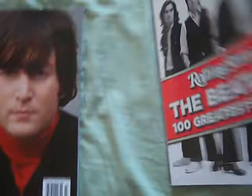And then they got the Beatles 100 Greatest Songs on here. Number 2 is I Want to Hold Your Hand. Seven is Hey Jude. It's a pretty good read, too. I read this one from cover to cover, too.